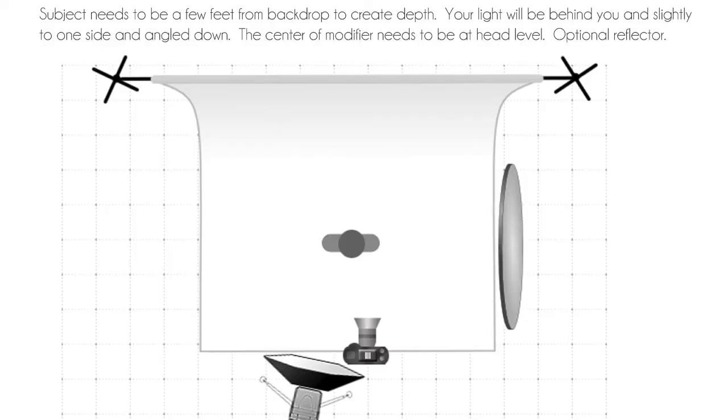And then the second picture that you see, my lighting is really similar no matter who my subject is. This would be if there were a child in the picture. And again, I hardly ever use the reflector, but I do have it shown in the diagram in case you prefer not as much shadowing as I do.